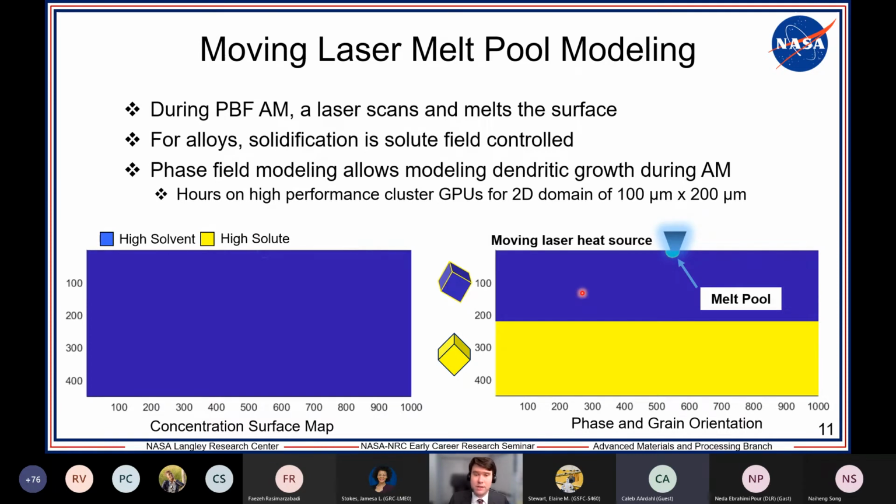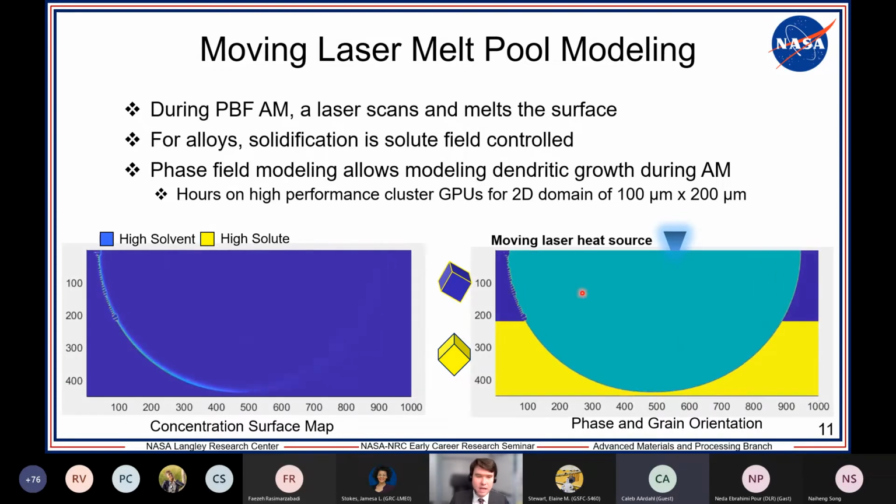So during powder bed fusion, a laser scans and melts the surface. For alloy solidification, it is solute field controlled. So phase field modeling allows modeling the dendritic growth alongside the solute field segregation that occurs. On the right is an example of the moving laser heat source, and on the left is the solute field that is splitting into regions of high solute and low solute.